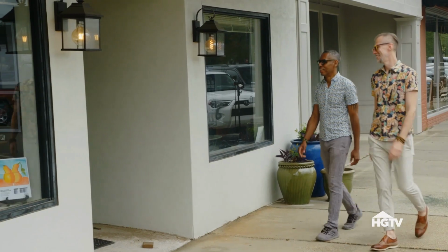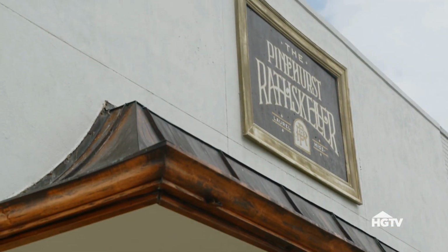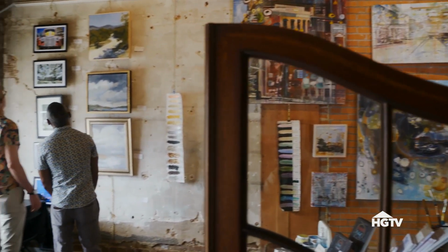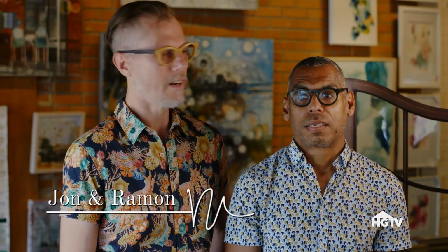Ramon have never owned a house. They live in Jersey City, New Jersey. For 21 years, they've been renting. In the city, it's really busy, loud. There's millions of people on top of each other. We're really looking for just a different pace of life. This will be like they're moving to a new planet.